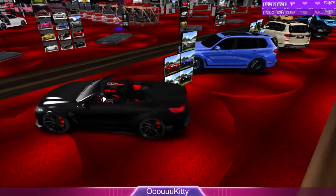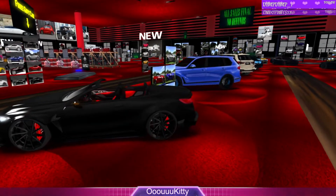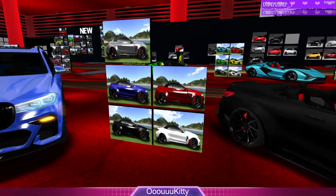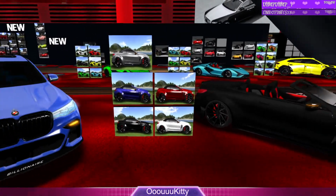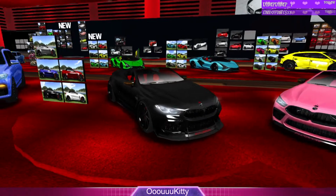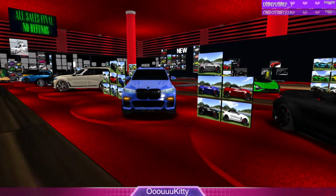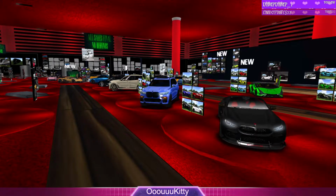That's on my list. And this one right here, I saw this one earlier and I was like, yeah, this is the one. That's nice. I like that. This might be my second car. I'll probably get this one, then this blue one, and then that i8 back there.